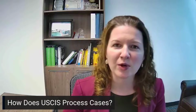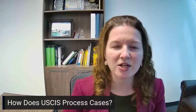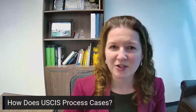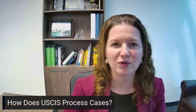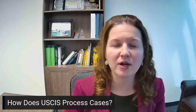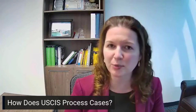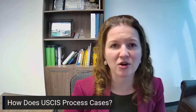The other part of this question that people were wanting to know is, how many people look at my application? Are there multiple officers? And what is that review process? So typically your application will be reviewed by more than one person. So I'll give an example of adjustment of status. One office is actually going to review one part of your application for the work permit, and another office is actually going to review your I-130 petition and green card application, and you'll go for an interview, and an officer will interview you, and that officer will make a decision, and then they oftentimes have a supervisor that will approve that decision. And so there's multiple officers that can be involved in making a decision on your case.